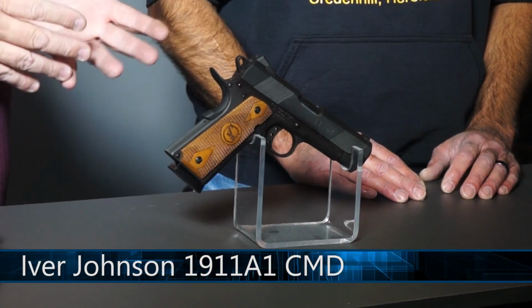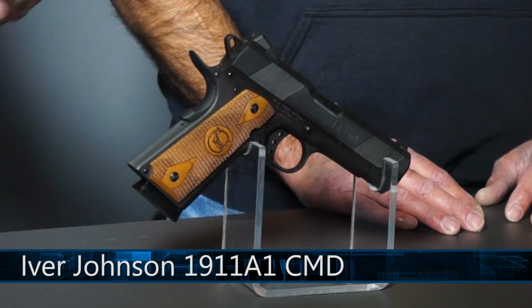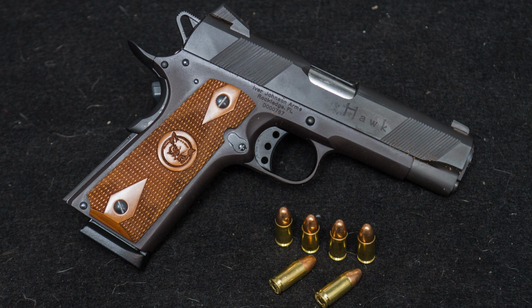We ran across an ad a while back, I believe it was CDNN, and what we saw were these Iver Johnson 1911s. They had a zombie model for like $600, and standard 1911 A1 models for about $500. We were like, how good can a 1911 A1 be that you can pick up for right around $500? I was a little skeptical. I certainly was. So we gave them a call.